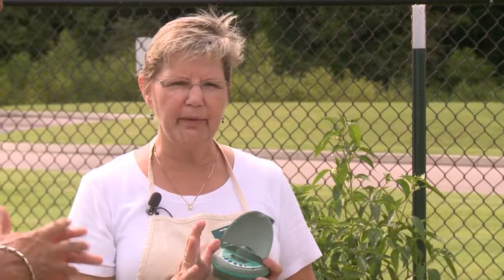I would highly recommend a timer, because I hate going out at 7 o'clock in the morning and trying to time my water. Okay. But I highly recommend, you can buy these timers, you can buy regulators, everything I'm showing you, you can get pretty much at any drug or hardware store anywhere in the Mid-South.